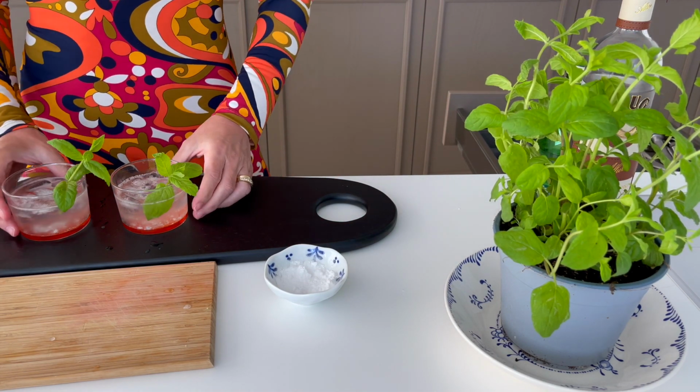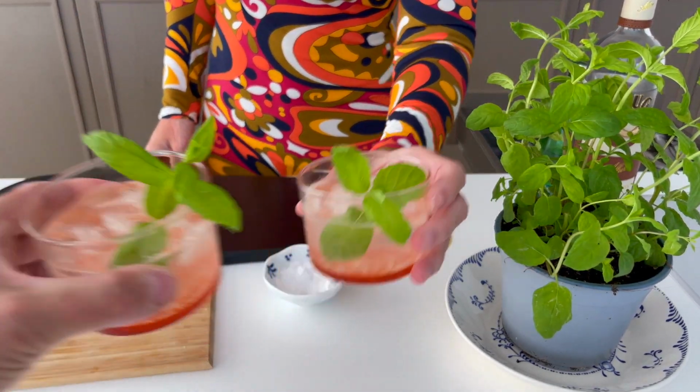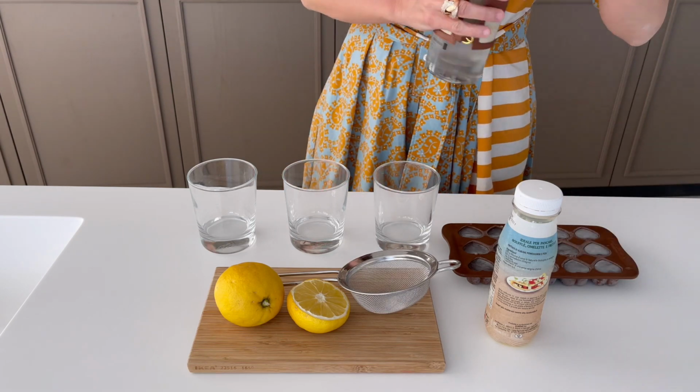And now it's time for the last cocktail. That is also a little bit strange, but it will surprise you because it's delicious. The Vodka Sour.